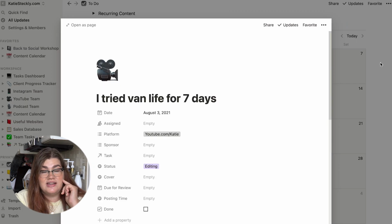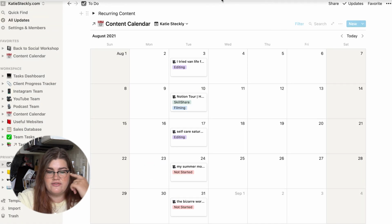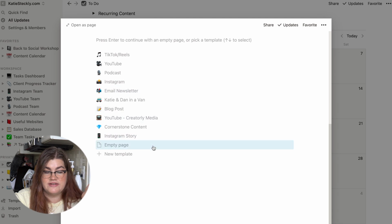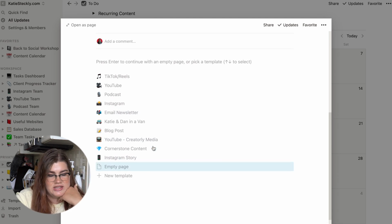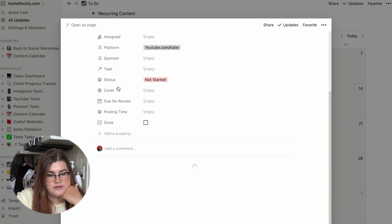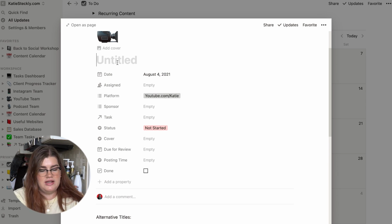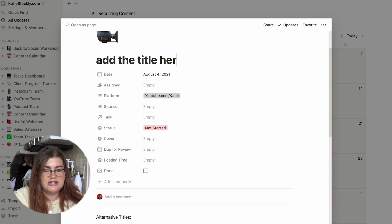When I create a new piece of content for the content calendar, obviously I'll just press plus to add an item, and you can see that I've got all kinds of different templates for the different kinds of content that I make. So if I'm planning a YouTube video, I'll just click on the YouTube template, and you can see that it automatically populates to show youtube.com/Katie. That's the platform it's going on, and then I'll just add the title here.